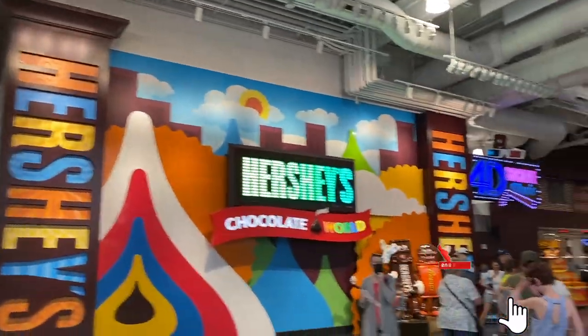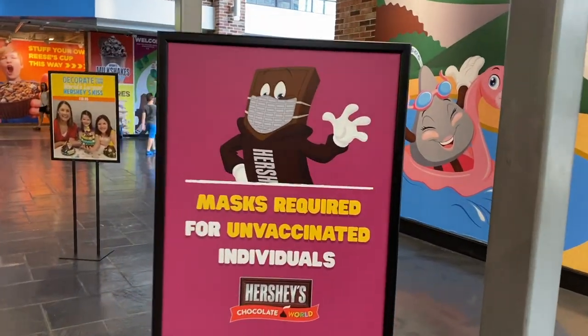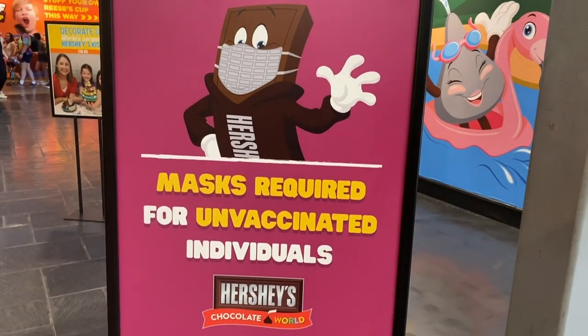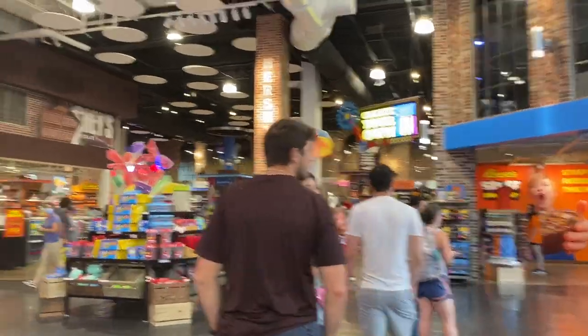Oh my God, this is super cute. It smells like chocolate. So right in here, masks are required for unvaccinated individuals. So we're all vaccinated and we're gonna enjoy our time here at Chocolate World.